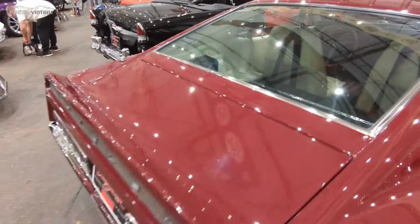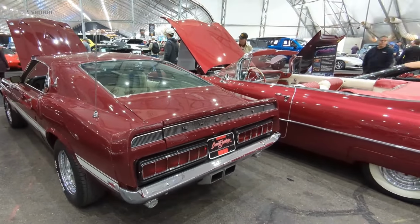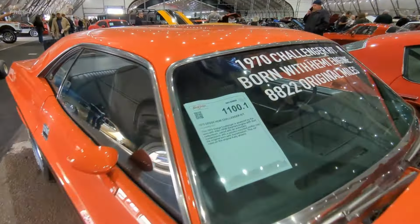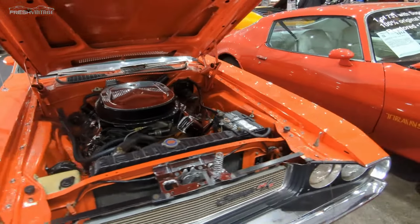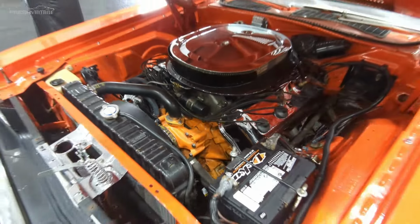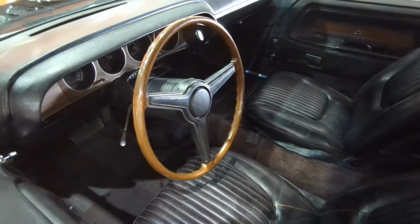Let me show you the back here. Look at that. Sending out some Mopar love to all our Mopar fans here. '70 Challenger R/T. Got a Hemi in it from the factory. Look at that beast of an engine. Let me show you the interior here. Look at that.